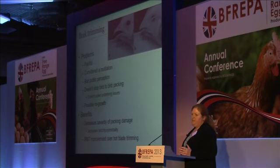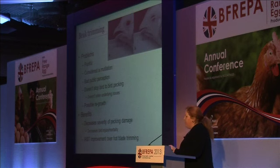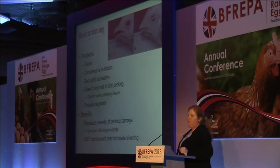However, of course there are benefits to beak trimming, or you wouldn't be doing it in the first place. As I said, it decreases severity of pecking damage, and it decreases bird injury and mortality levels, which of course is also great for bird welfare. And the infrared beak trimming is of course an improvement over hot blade. It's not perfect, but it's definitely a step in the right direction.